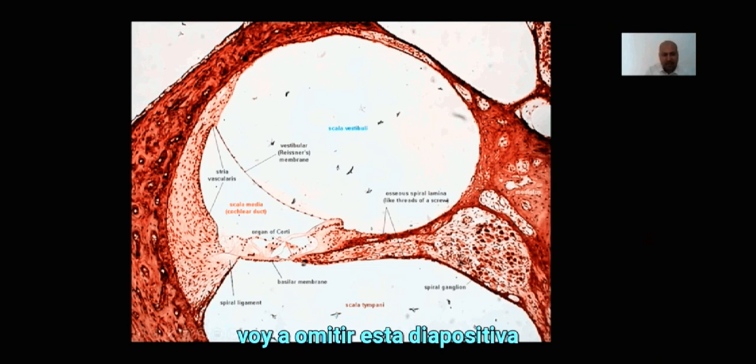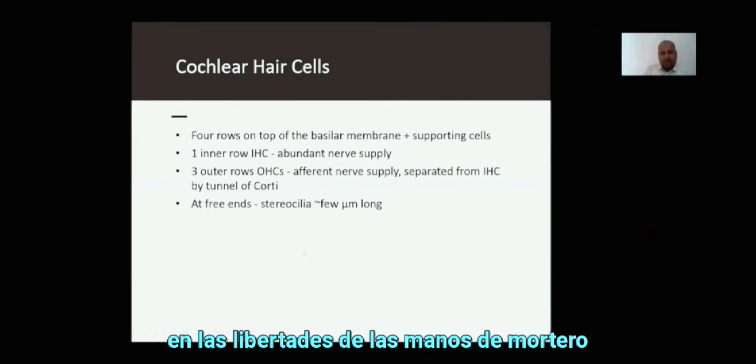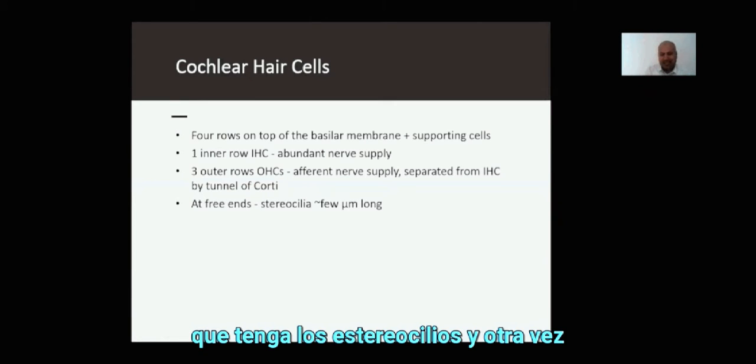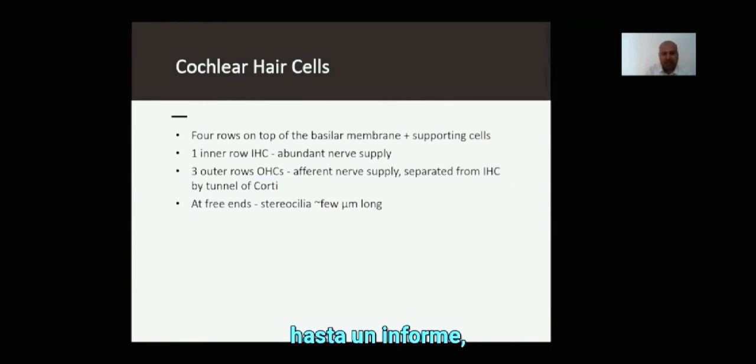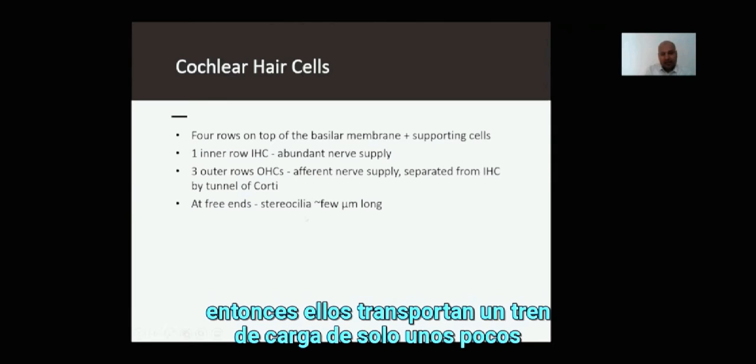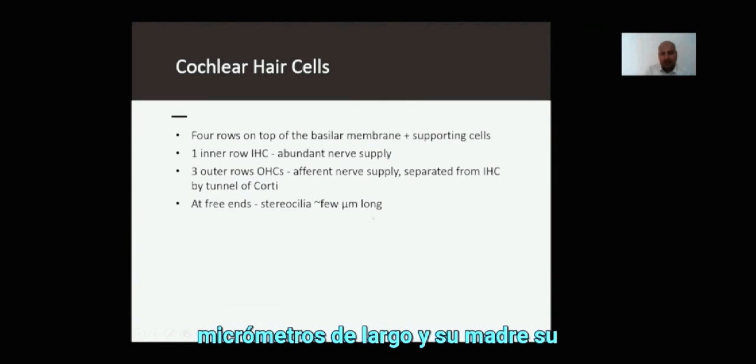I'll skip this slide. At the free ends of the hair cells you have the stereocilia, and depending on which studies you look at, there are numerous stereocilia on each cell, but it can go up to as high as 140. They're very tiny, only a few micrometers long, and they're of main importance in terms of picking up sounds.